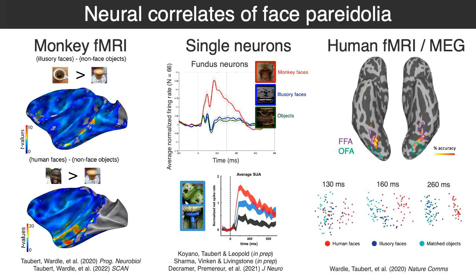So another very exciting project that I worked on was led by Susan Wardle, who's a talented Australian neuroscientist working at NIH. And this project involved measuring fMRI and MEG signals in human participants. So this is a human brain. It's an inflated human brain. It's rotated so you're looking underneath it. The fMRI data superimposed on top of that cortical surface shows us that the distinction between illusory faces and matched objects is being encoded by the posterior part of the fusiform face area. But more interestingly is the MEG data down the bottom there, because using a similarity analysis, Susan also uncovered that there is some initial confusion between real and illusory faces, represented here by red and dark blue dots in these multi-dimensional scaling plots.